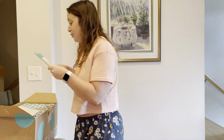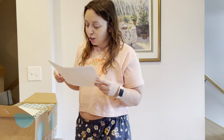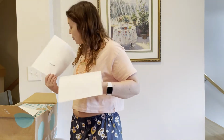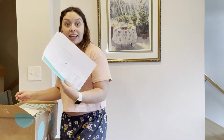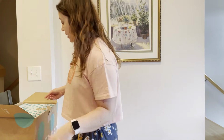Let's see what we have here. We have a ThredUp list of all my items. It's a no-hassle return, you have to return it within 7 days. It comes with a little note, just a little spiel about them. Nothing really too personalized to me, like Stitch Fix had. And a shipping label if I need to return anything. It's so nice that they do that.